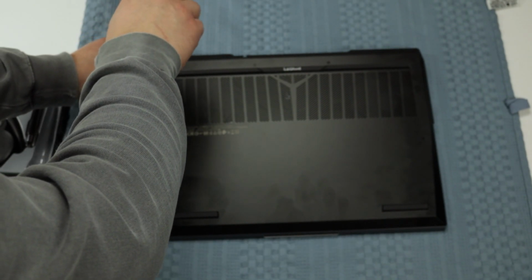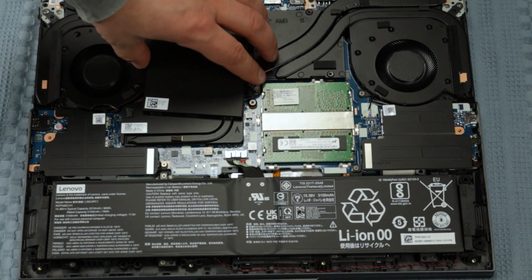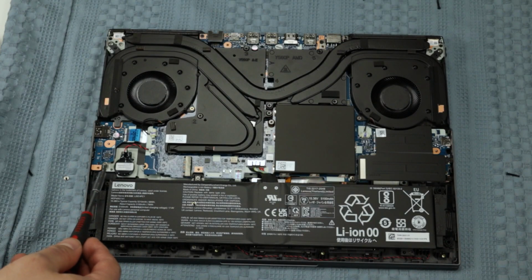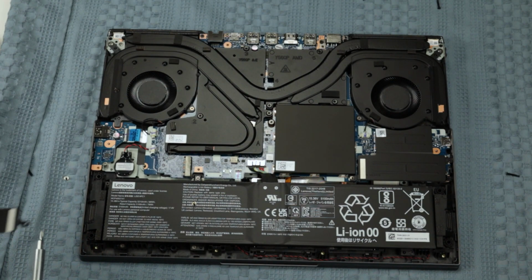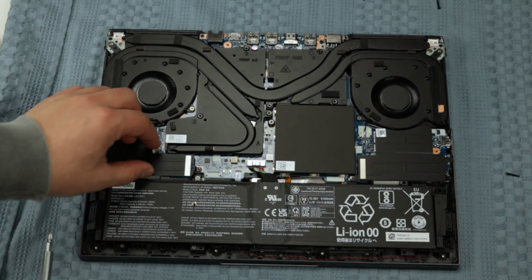Now let's have a look inside. On the inside we can see the 80 Wh battery, 2 RAM slots, so the RAM is upgradable. We also have an M.2 slot for the SSD and another M.2 slot for additional storage. The cooling system is very capable and it kind of looks like a vapor chamber system, but I don't think it is. So overall, very good upgradability.